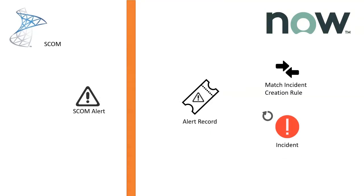Just to walk through another one. Let's say Bob has a look at this issue. He goes, okay, to solve this, I need to just clear the transaction log. Easy. So he goes and does that. He then closes the SCOM alert. This will push an update through into ServiceNow, marking the alert record as closed too. Now, the incident will remain open. Bob will need to go in here and close the incident. So this is a dotted line. He will go and resolve the incident.